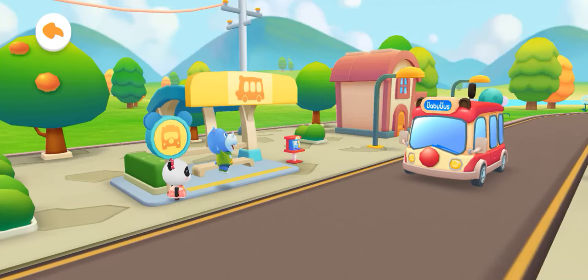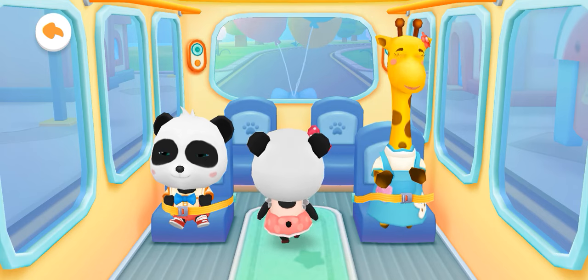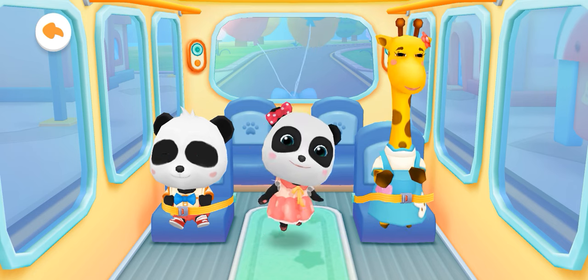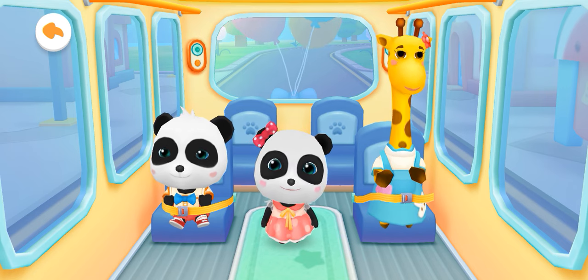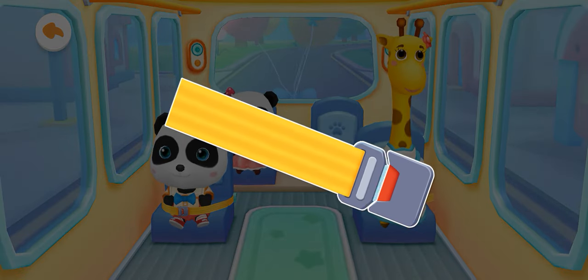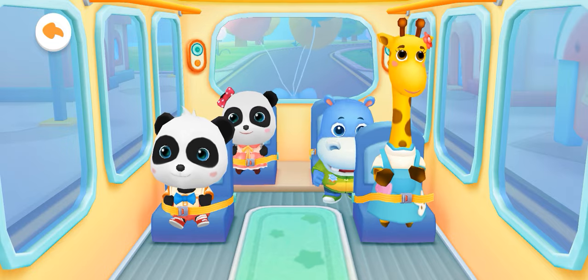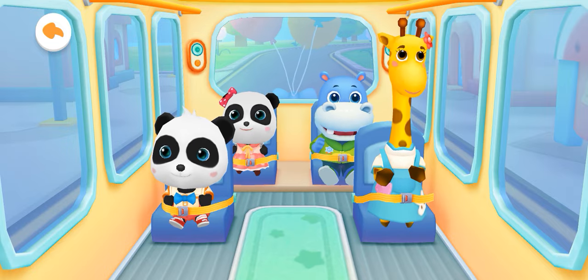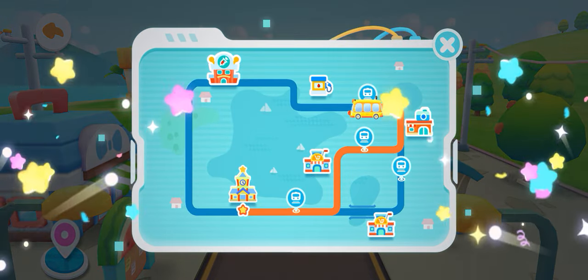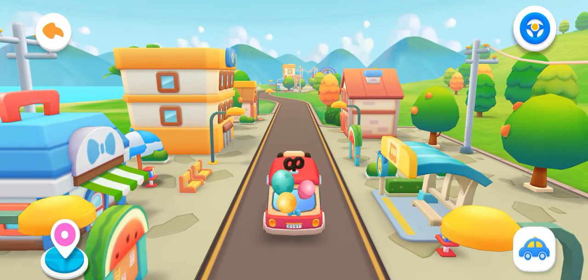Hello, baby bus! Hello! Please get on the bus! Where should I sit? Fasten your seatbelt! The next stop is the hospital. Let's go!